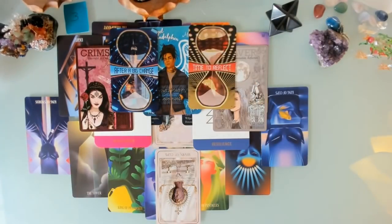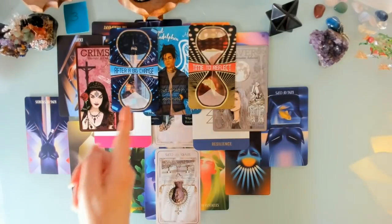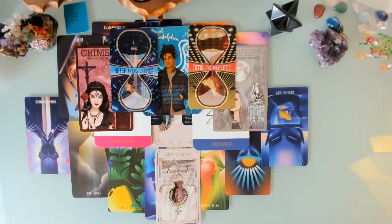Okay, so it says after a big change and time to reflect. So that's telling me you're in the driver's seat. It's telling me that you will make the first big change that triggers all of this. It's not that people are just going to suddenly change their viewpoint. There's something that you will do in 2022, whenever it is, that will bring this energy about, and you will have time to reflect on that.